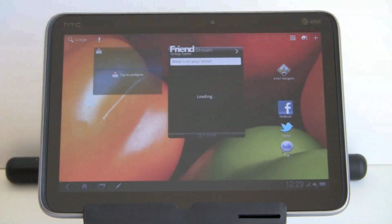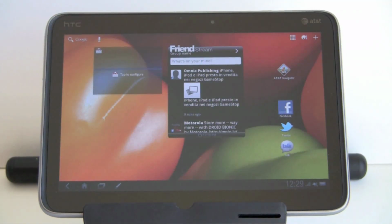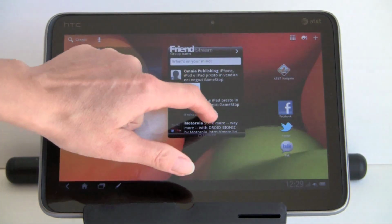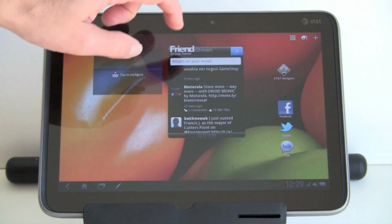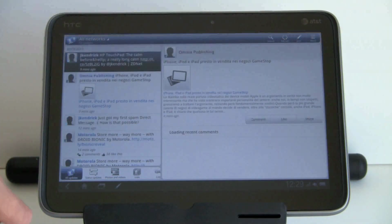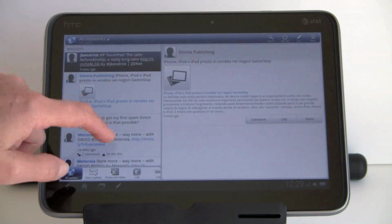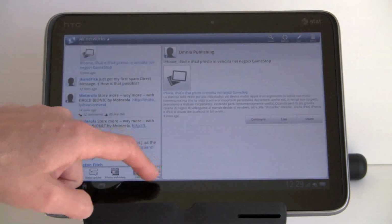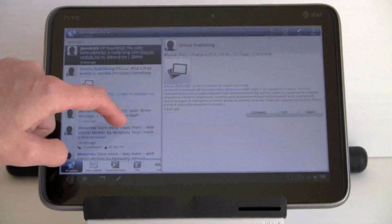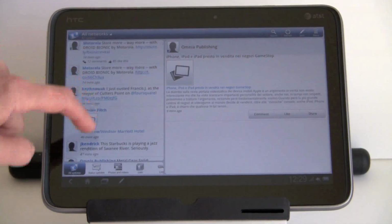We've got FriendStream from HTC here. If you've used HTC Android phones, you'll be familiar with that, and you can scroll through that. And if you tap on it, you can see the full interface, which is really nicely optimized for the large screen tablet here. And you can filter from all updates, status updates, photos and videos, lists, and just links and all that kind of thing. So it's really well done.